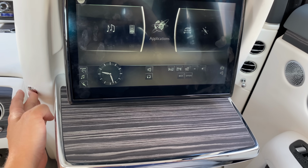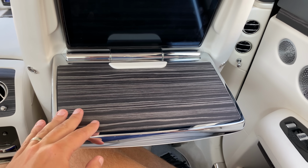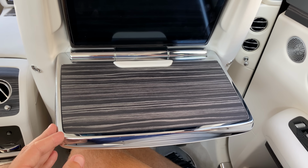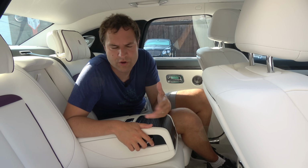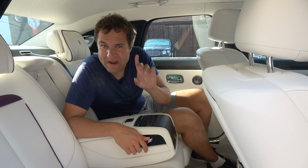You can see it has the same fine wood material as the wood up front on the dashboard. Looks absolutely beautiful, and if you don't want to use the screen, you can turn the screen off, just have the tray table down, and then you can eat your lunch or put a laptop on it or whatever. You can use it as kind of a picnic table. But let's say you do want the screen. The screen is pretty impressive.